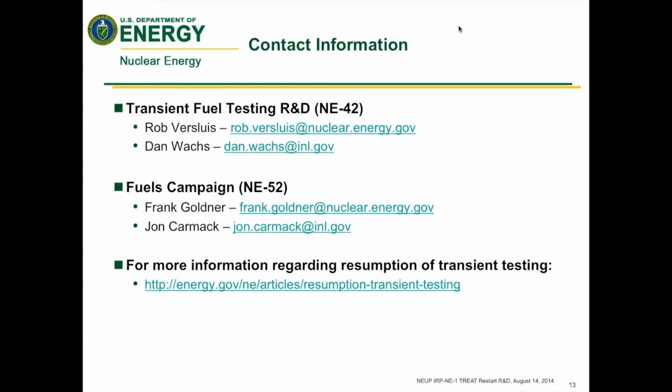This slide shows the contact information for myself and Dan Wax in 42, and Frank Goldner and John Carmack in NE-52, as well as a URL where you can get more information.